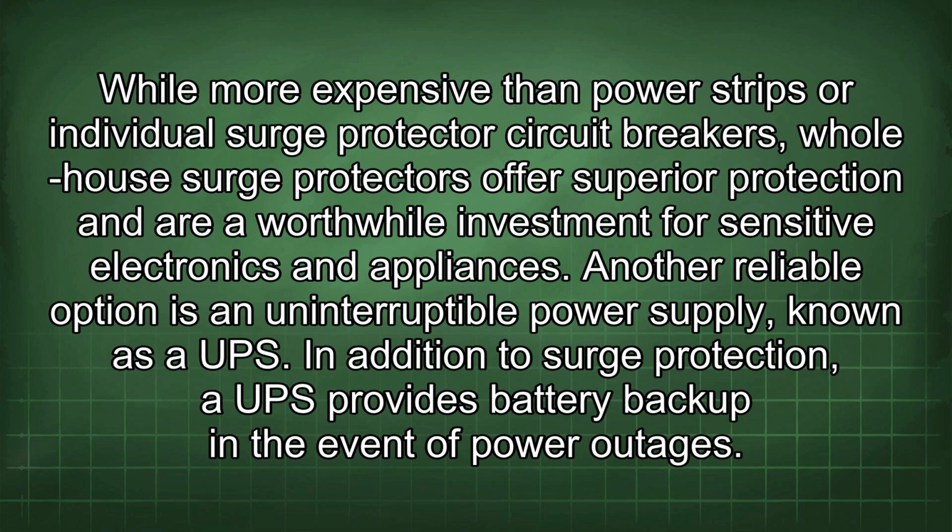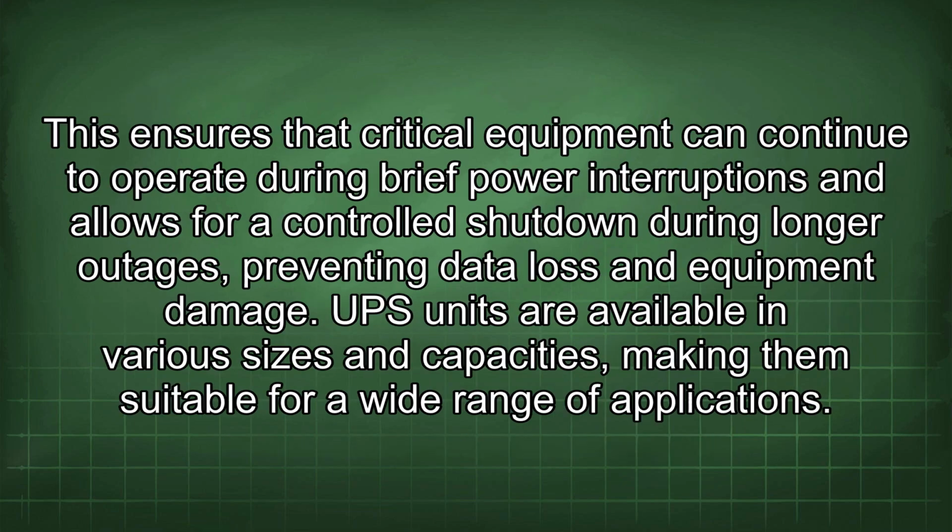Another reliable option is an uninterruptible power supply, known as a UPS. In addition to surge protection, a UPS provides battery backup in the event of power outages. This ensures that critical equipment can continue to operate during brief power interruptions and allows for a controlled shutdown during longer outages, preventing data loss and equipment damage. UPS units are available in various sizes and capacities, making them suitable for a wide range of applications.